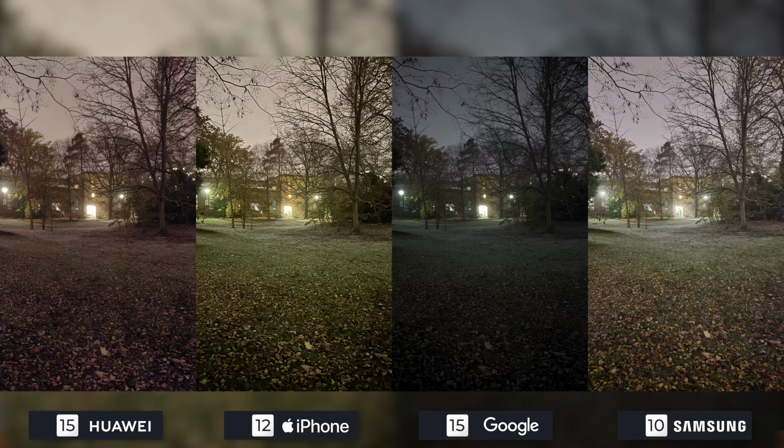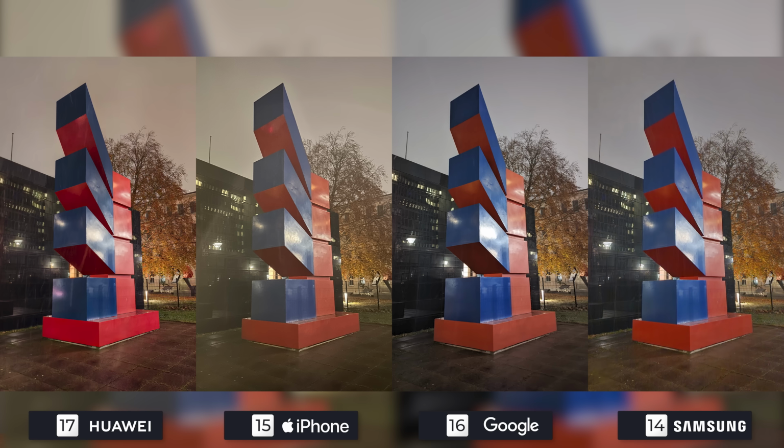Fifth photo is our signature no light photo, and I'm impressed with what Samsung did. Apple comes in second, with Huawei obviously taking third because Google messed up in this instance. Our last white photo is a close tie between Google and Samsung, and Huawei takes third with a pretty saturated image because this time Apple's photo is not up to par.